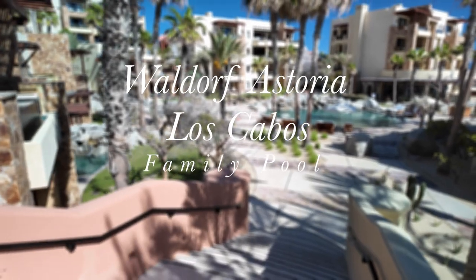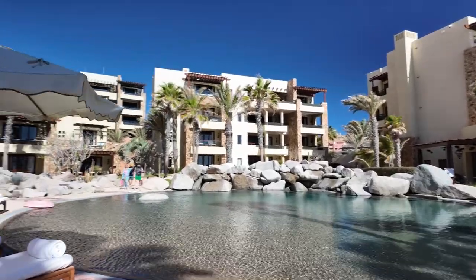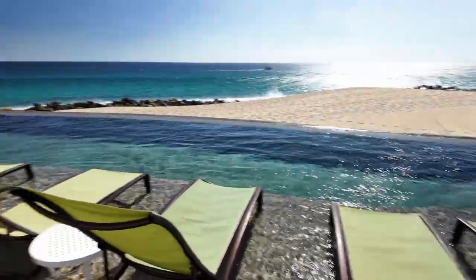While I waited for my room to be ready, I took a quick walk around the property, starting with the family pool area. This side also has some of the suites and casita room types. There's actually 2 pools in this area. The family pool is surrounded by the rooms and is quite shallow, while the adult pool is on the beach with infinity views.